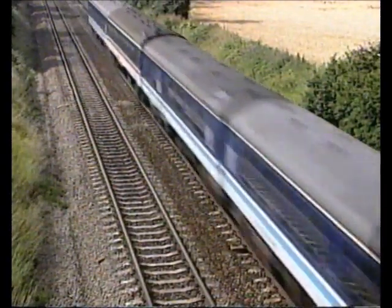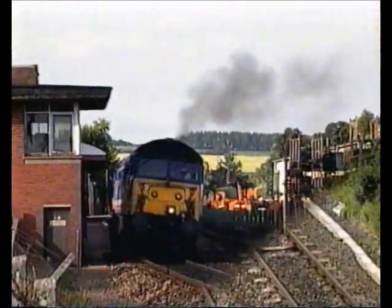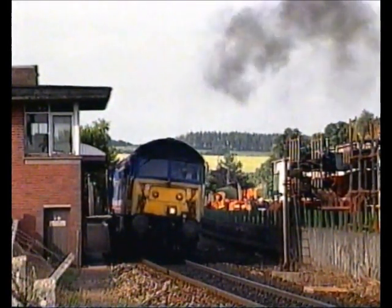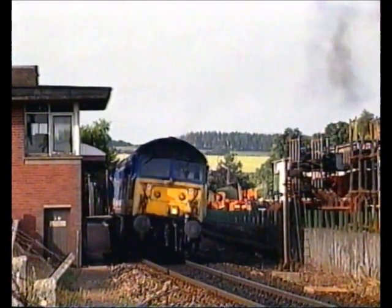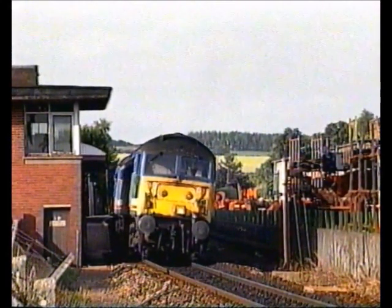The 47-7's brief reign on the West of England line has come to an end. With but 3 days to go, 47716 leaves Tisbury for Exeter with a 1705 from Waterloo, normally a 159 turn.